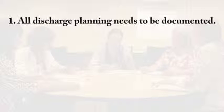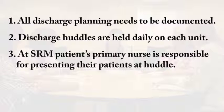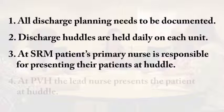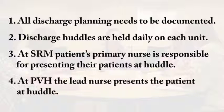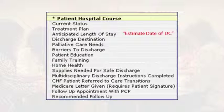Key points to remember. All discharge planning needs to be documented. Discharge huddles are held daily on each unit. At Santa Rosa Memorial, patients' primary nurse is responsible for presenting their patients at huddle. At Petaluma Valley, the lead nurse presents the patient at huddle. Please utilize the Patient Hospital Course Intervention to provide a summary of the patient's barriers to discharge. Use Recall to document and update patient information each shift. This is an example of the Patient Hospital Course documentation.